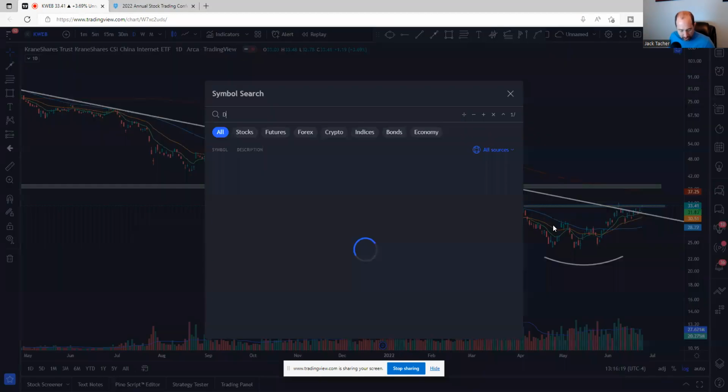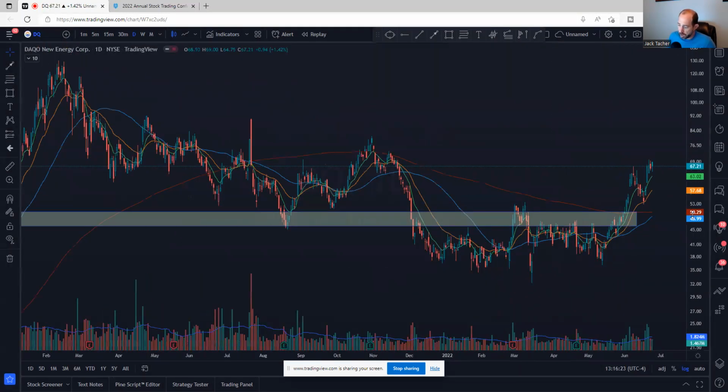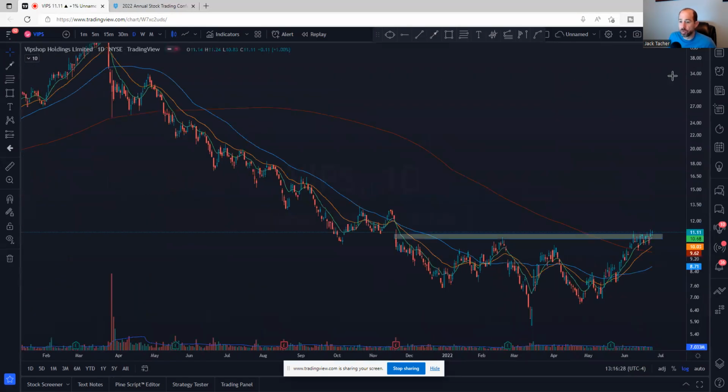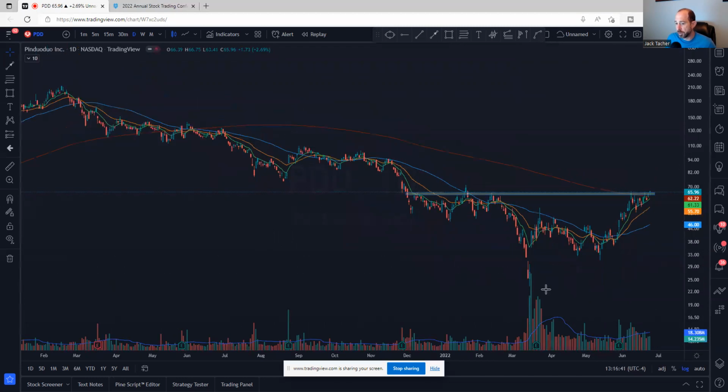Or you go with individual names. Things like DQ is looking really nice. VIPS, looking really good. Nice little breakout happening. Again, trying to get bullishly aligned on these moving averages. That looks really nice. PDD, again, looks really good. Lots of volume coming into these names.